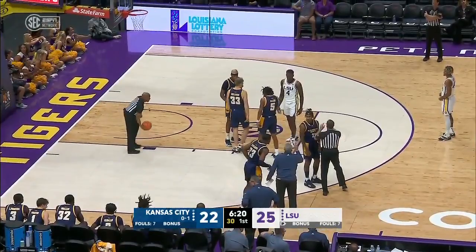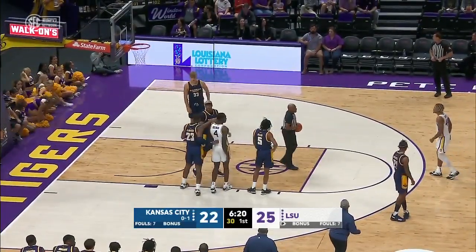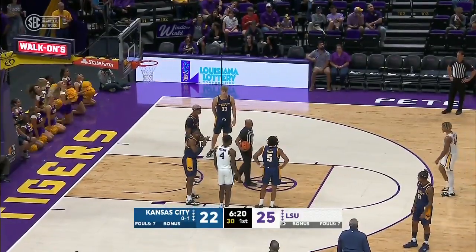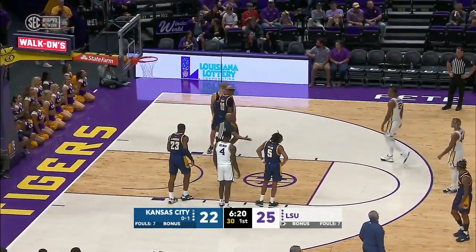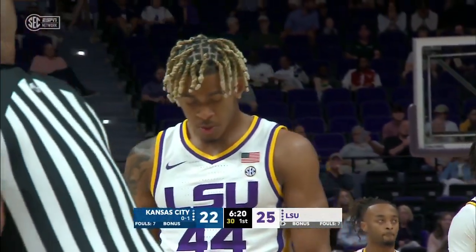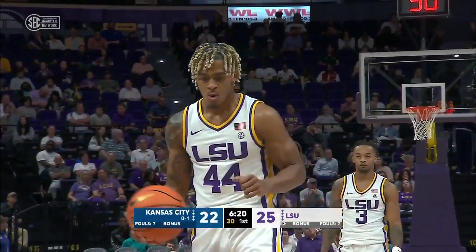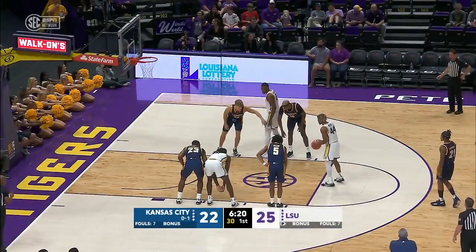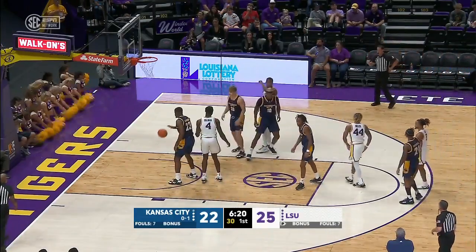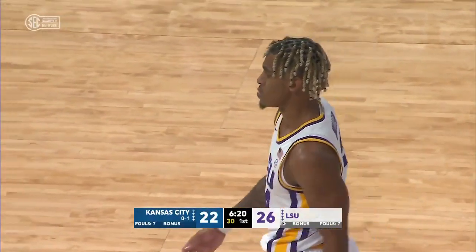Jevin Sullivan checks in. The freshman from Elkhart, Iowa. He played briefly earlier off the bench. And LSU's Adam Miller out of Peoria, Illinois, will be at the free throw line when play resumes. This will be a one-and-one opportunity. Seven points for Miller now. He's the leading scorer for the Tigers in the game right now.